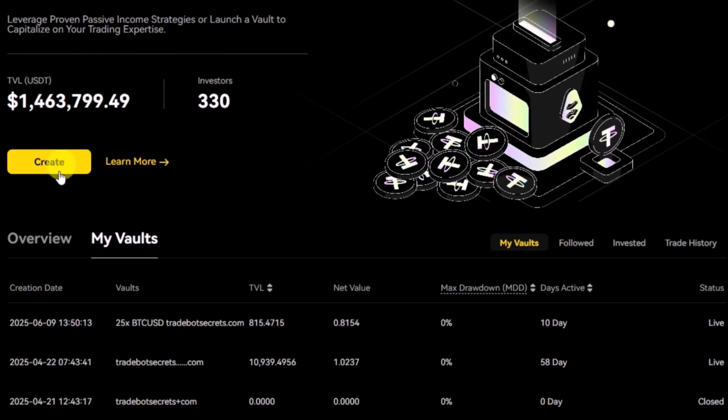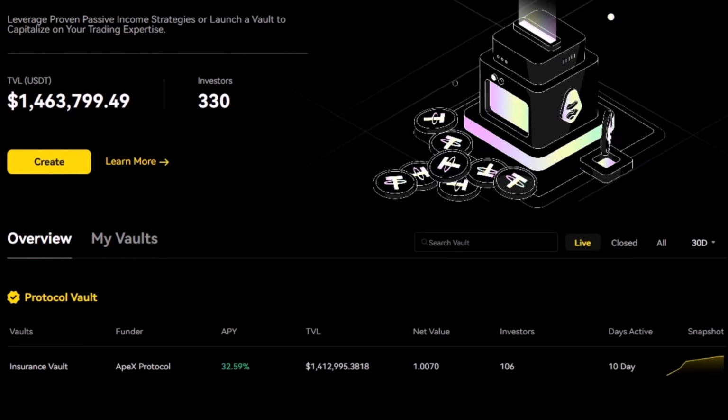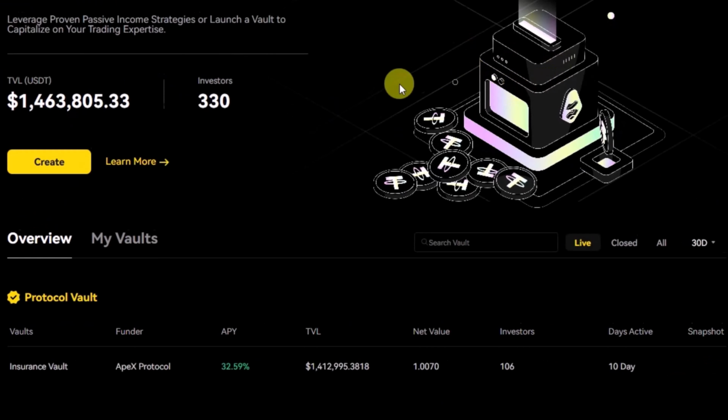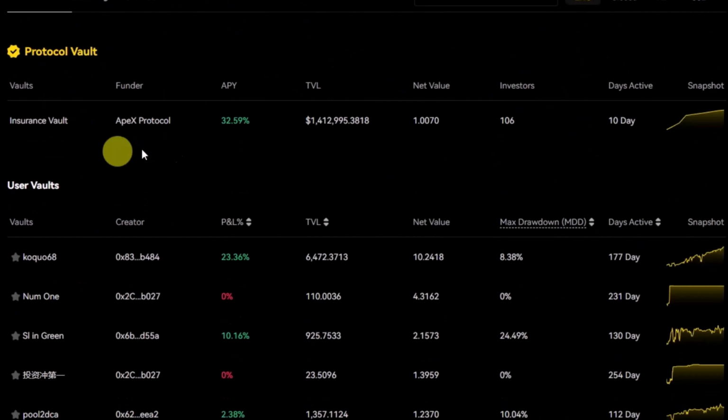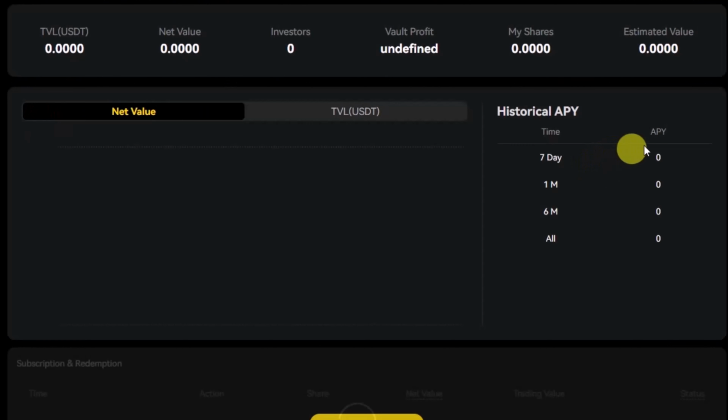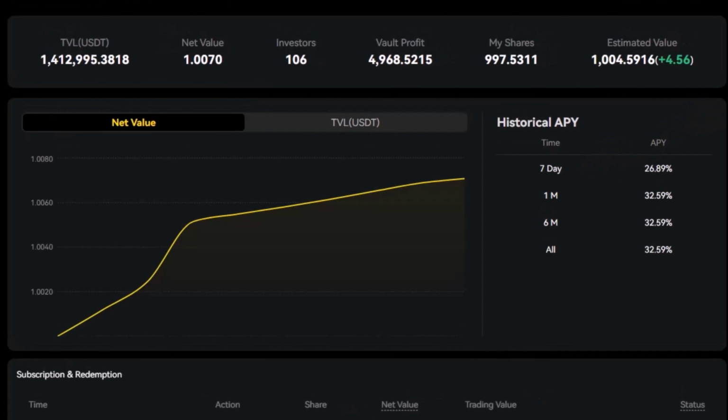Okay. Now let's go ahead and take a look at the protocol vaults and see what that's all about. All right, with the protocol vault, it is right here. This is the insurance vault, and you can see that it's fairly new, a little bit over a week old, and it's already generated about 26% or 32% total in all time.